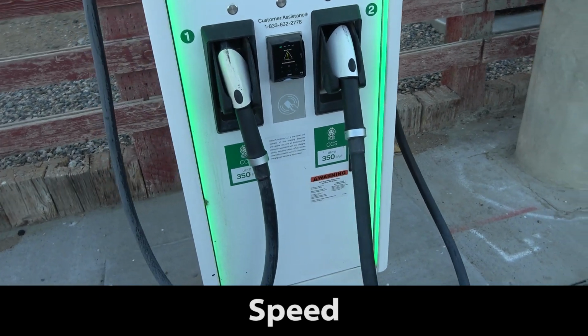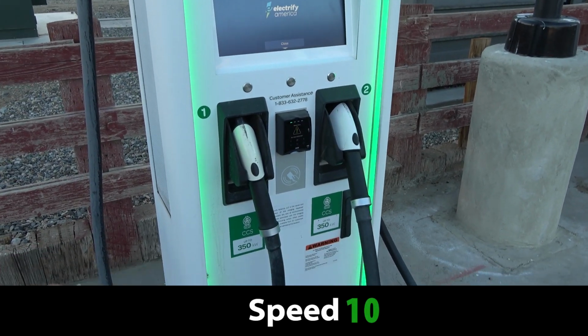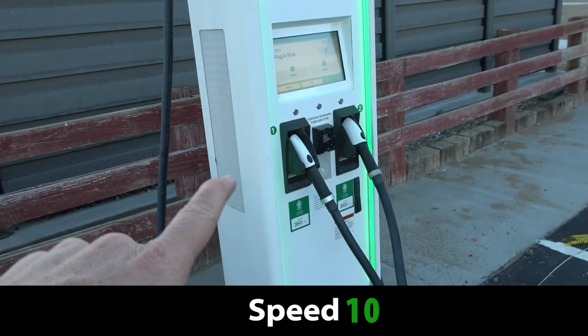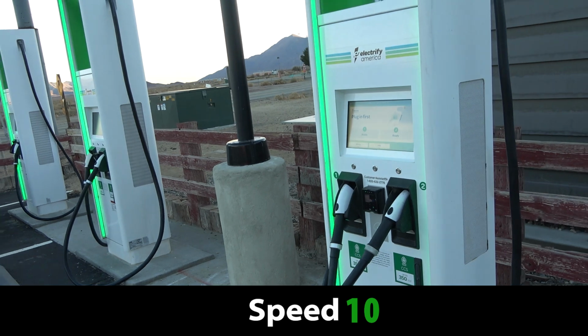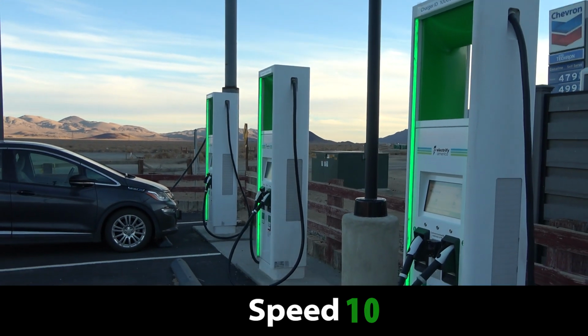And then for speed, of course, this is a 350 kilowatt charging site with basically the fastest chargers currently available. Maybe not that one, but this one is available. And well, that's 150 kilowatt, but this one's available. So 350 kilowatt, currently the fastest there is available. It's an easy 10 out of 10 for speed.